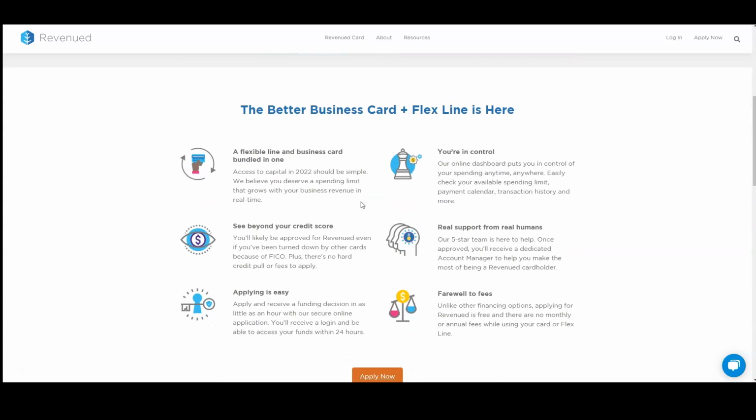So this is the way it works. They give you a flex line of credit and a business credit card bundled into one. So you get access to your business line of credit through your business card. You can use that business card anywhere Visa is accepted. They are giving out spending limits that grow with your business revenue. So the main focus of their approval process is your business revenue. They're not really focusing on your personal credit. It's more about your business revenue.